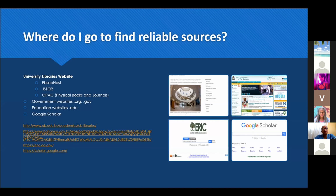Okay, so we want to know, where do I go to find reliable sources? On the University Library's website, we have a picture of the library right here. We have the EBSCOhost, we have JSTOR, and we have OPAC, which are physical books and journals, whereas EBSCOhost and JSTOR are electronic sites where we can get electronic journal articles, and we can get some ebooks as well.